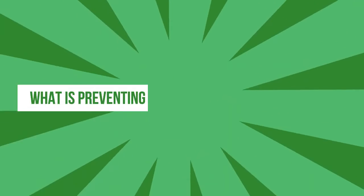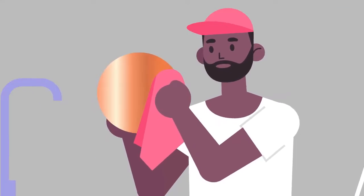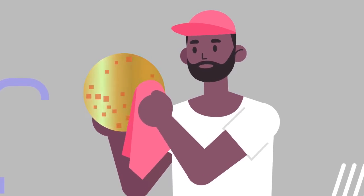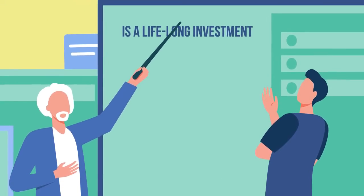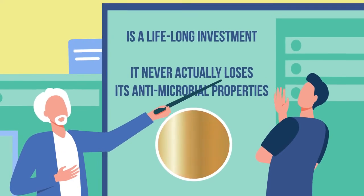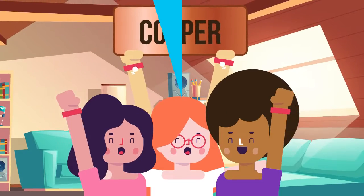So, what is preventing us from using it in all places? The answer is cost. It's also harder to maintain than materials like steel, plastic, and glass. Copper can tarnish and lose its coloration over time. The researchers still argue that an investment in copper is a lifelong investment. It never actually loses its antimicrobial properties, even when it oxidizes and takes on a green color. Now we can probably only hope that the world's governments get over their aesthetic-based metal discrimination and change their minds.